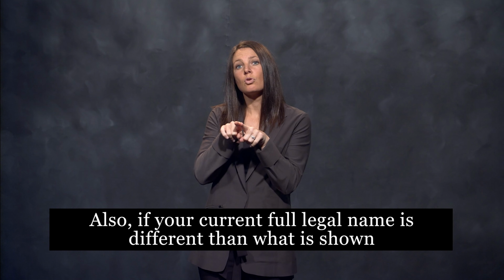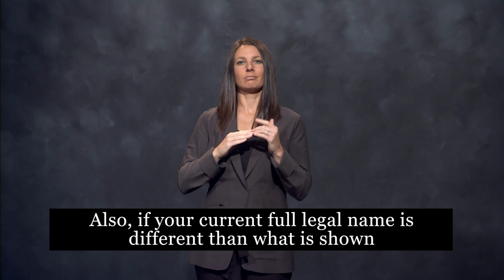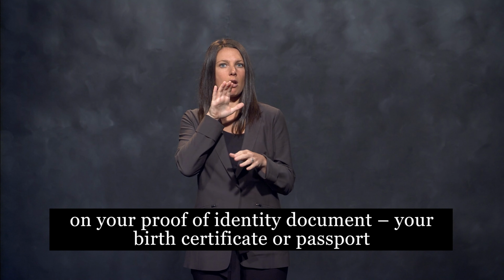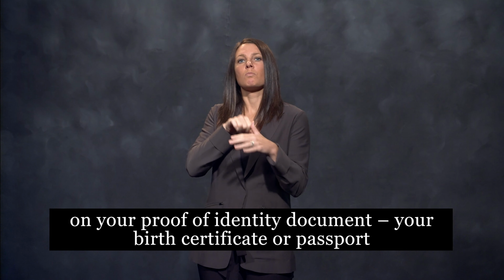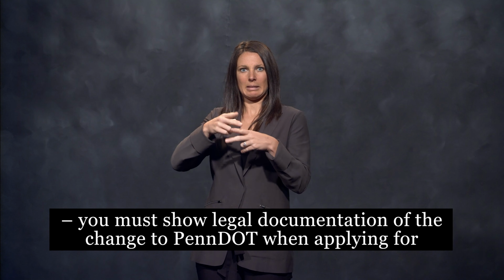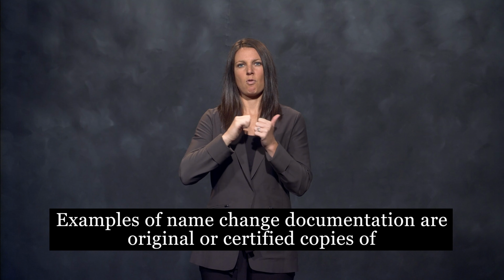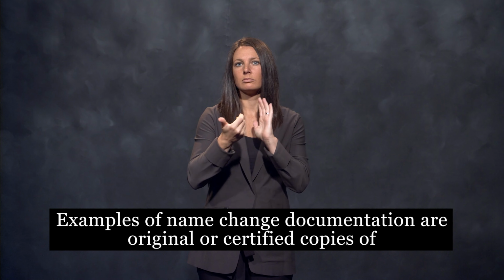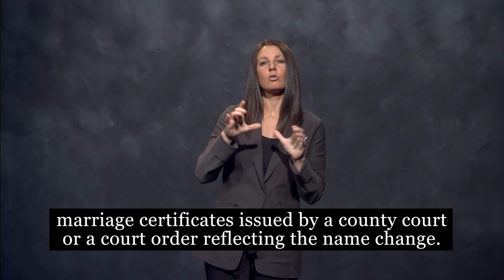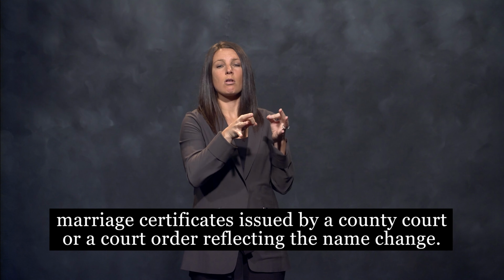Also, if your current full legal name is different than what is shown on your proof of identity document, your birth certificate or passport, you must show legal documentation of the change to PennDOT when applying for a Real ID. Examples of name change documentation are original or certified copies of marriage certificates issued by a county court or a court order reflecting the name change.